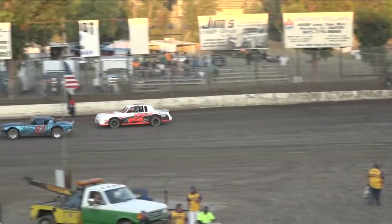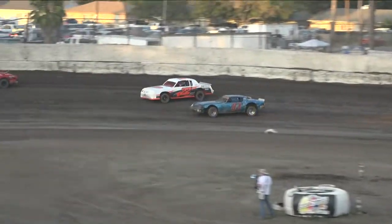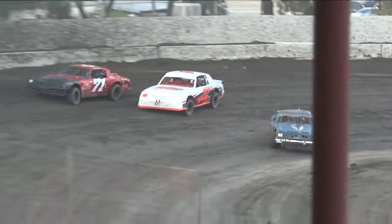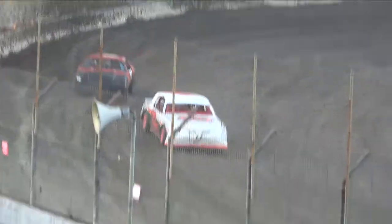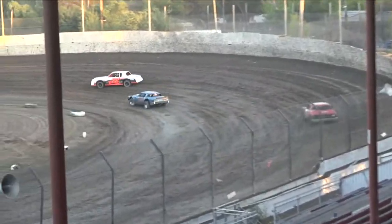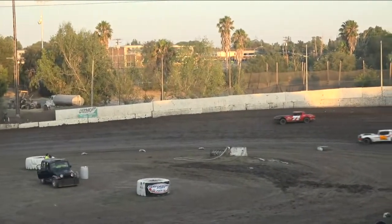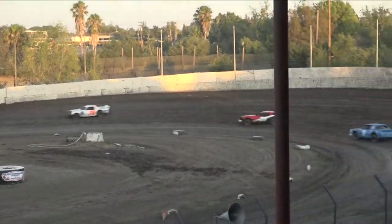Here comes Josh Leach, and the 46 car comes next. I don't think he's up there, though. He's just following Josh Leach at the moment. Oh, and Travis Dutra is just sending it, getting around this track quick. And he's just pulling away. Looks like he just has a dominant car tonight, pulling away from James Thompson and Josh Leach.